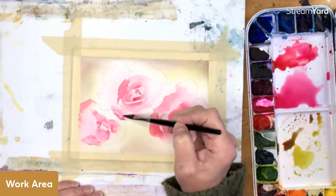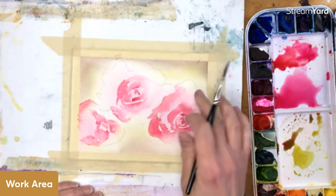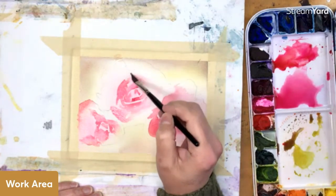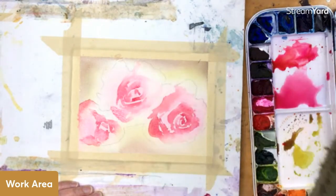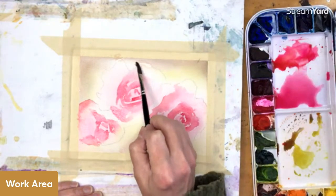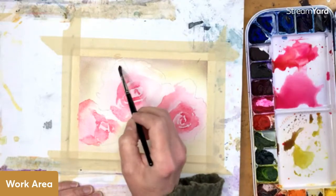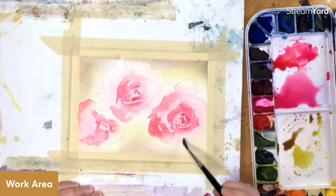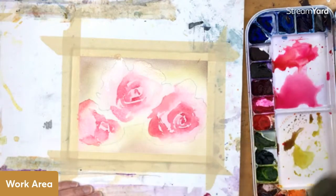All right, just adding a few more bits of color here. And notice I'm still keeping the edges of my petals light. They really are light out there. And to really keep it light, I'm just using water. I'm not introducing any more pigment out here in these outer edges of the petals. I'm just keeping clear water moving around out there.